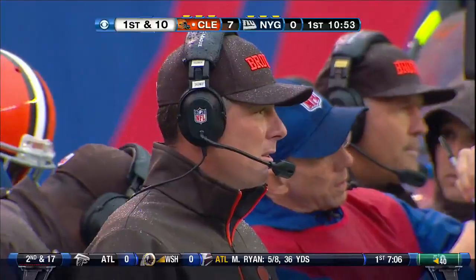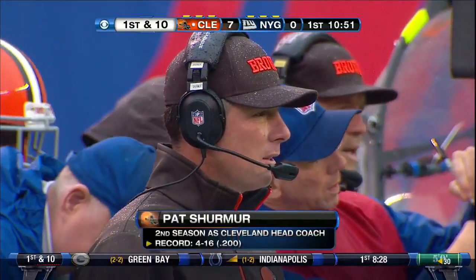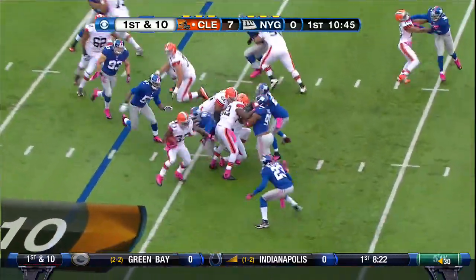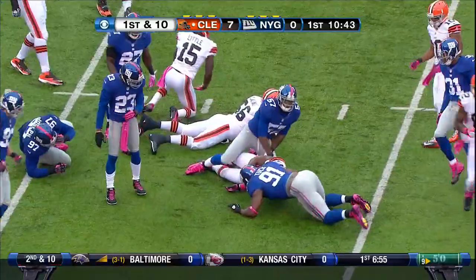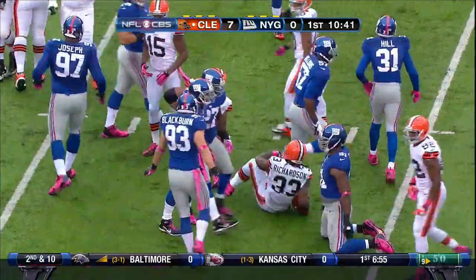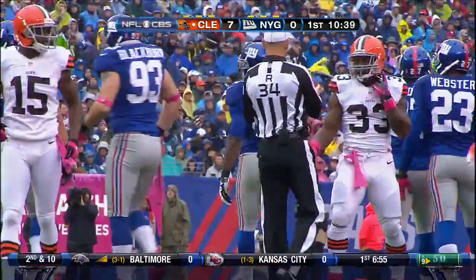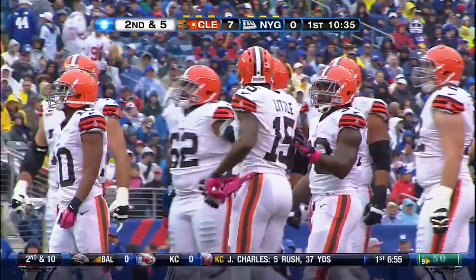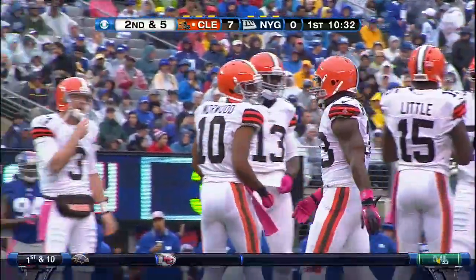And Pat Shurmur, the head coach, he's got a lot of confidence in Brandon Weeden. Again, though, he's concerned about his check down. This is Richardson again. And Richardson dances his way out to the 38. Good footwork. Oh, but he's great at change of direction.